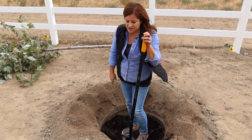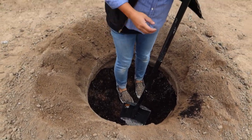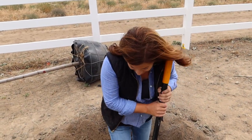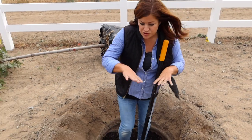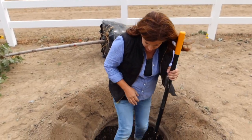You kind of have to take into account that too, since it's so fluffy. I can compact it a little bit, but not all the way. And the soil will settle. So the tree will eventually settle a little bit further down into the ground.